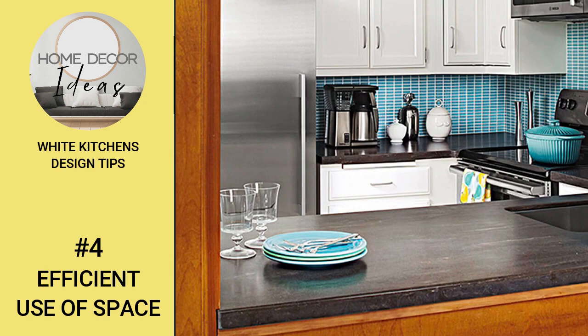Efficient use of space. A key to the success of any kitchen is the intelligent use of space, and this example is no exception. A new counter-depth refrigerator saves space compared to a standard depth model. The wide countertop near the sink allows for additional space for meal preparation, and the open window frame behind the sink opens up the space to the living or dining room, giving the feeling of expanding the space.